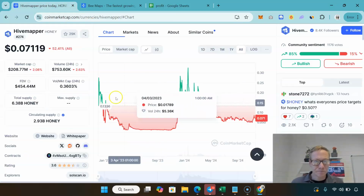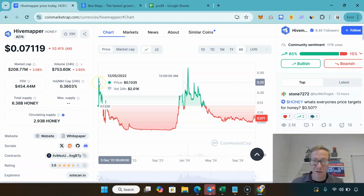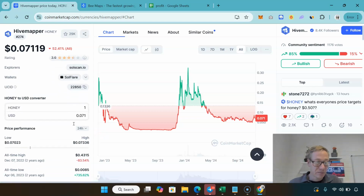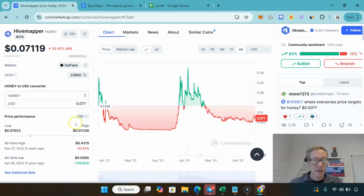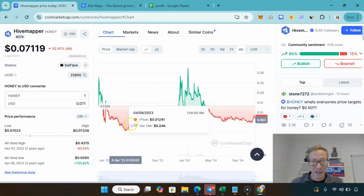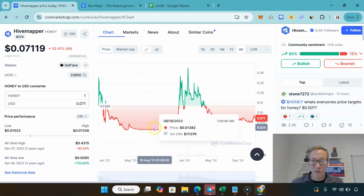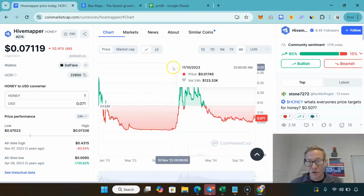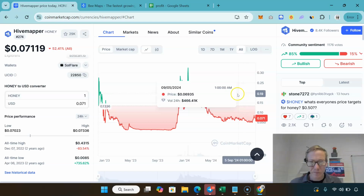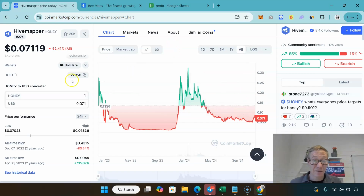Now, Hive Mapper. Hive Mapper's not been around that long. Launched in December of 2022. Did pretty well, actually, hitting kind of good highs, just shy of 30 cents. Might have actually broke 30 cents. Yeah, it did. In fact, it hit 43 cents at peak. Then obviously had an immense pullback, dropping to about 1 cent before another explosive rally from sort of November 2023 onwards. And now sitting pretty good at 7 cents.